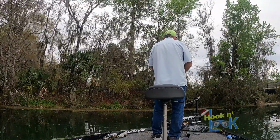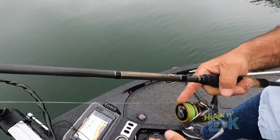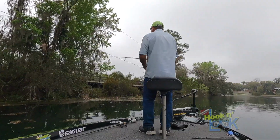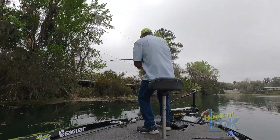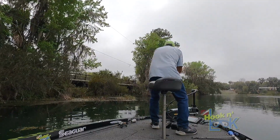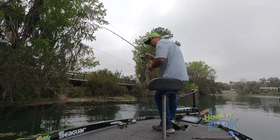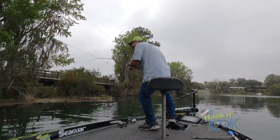Nevertheless, I approached the spot and quietly skipped my Senko to the edge and let it slowly sink. A couple of twitches and there we go. There we go, that's one of the big ones. That's a big one. Ooh, don't go over that grass. Ooh, that's a good fish. That's the one we're waiting on. They live here, come on.